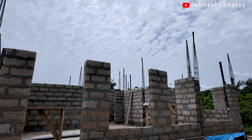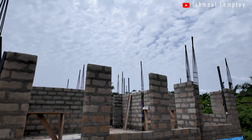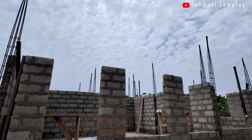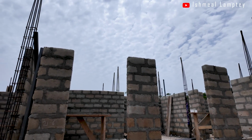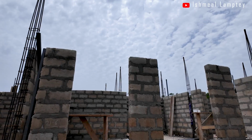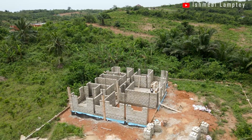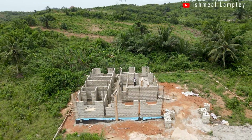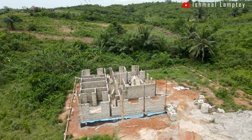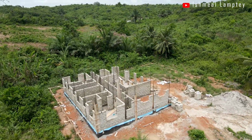So some people would also do the lintel on the openings. Some wouldn't even do any lintel. We'll block up all the way to hit the beam, which is going to serve us or carry the decking. So we are going to be doing lintel all over. The reason why we've had to block up all the way to this height is because we want to achieve a high ceiling within the ground floor. So that is why we've had to block up all the way to this particular point.